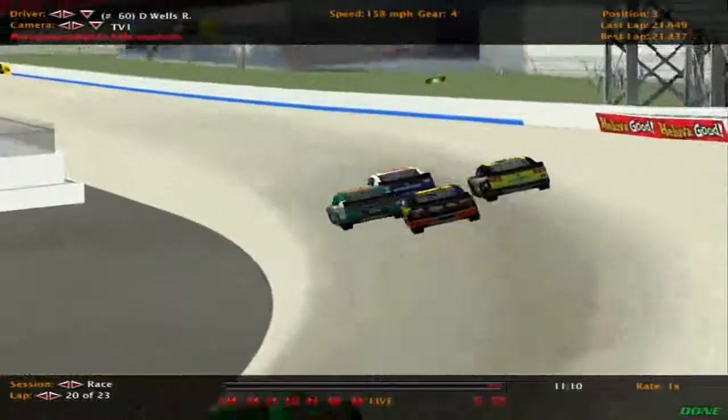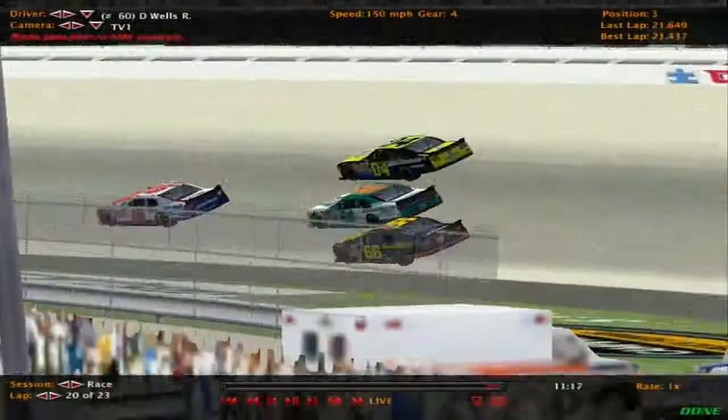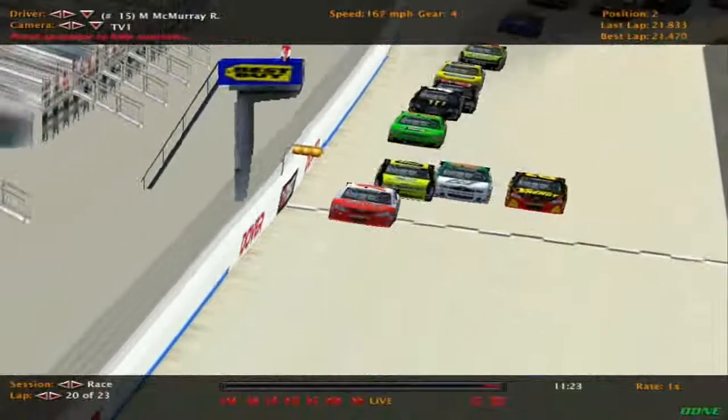Look out. Oh, they're going to touch him and Matthew McMurray. Look at this racing up here. They're keeping it clean, though. Now Luke Walker's going to make it 3 wide for second. And McMurray finds himself leading once again. How did that happen? Oh, Danny Wells and Luke Walker. Oh, they're all hitting doors.